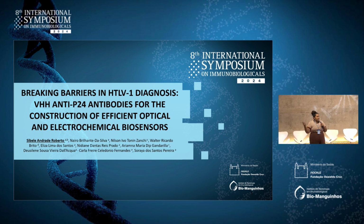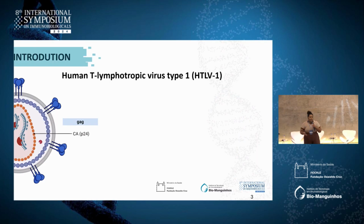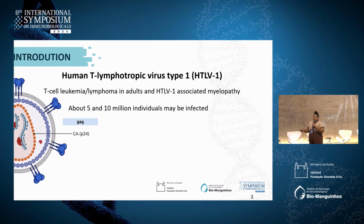It's important that we talk about the HTLV virus. Have you heard of this virus? It belongs to the Deltaretrovirus family. It's associated with two high morbidity and fatality illnesses: leukemia of T cells in adults, and myelopathy related to HTLV, also called tropical spastic paraparesis. We estimate that about 10 to 15 million individuals are infected with the HTLV virus.